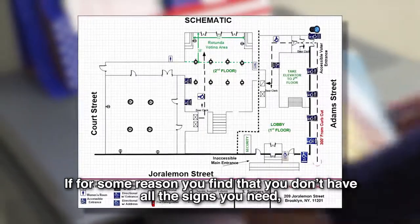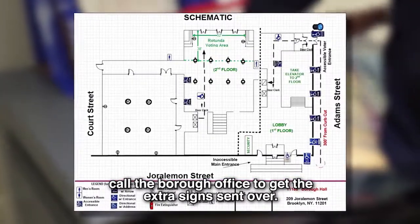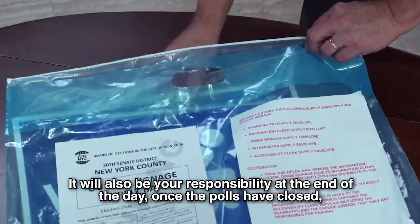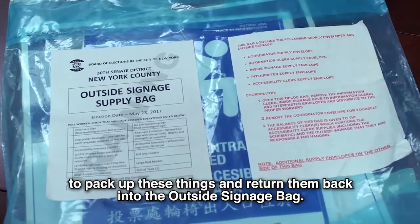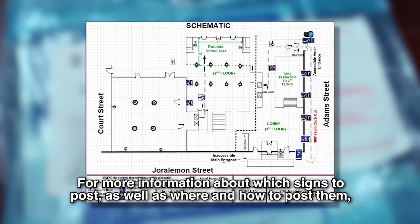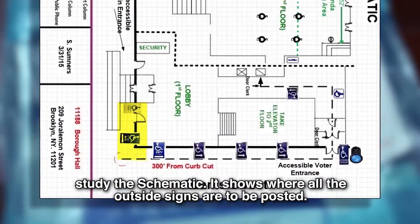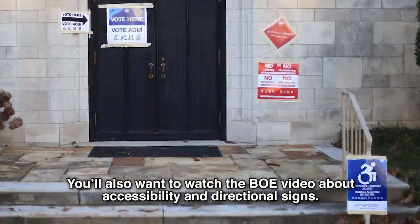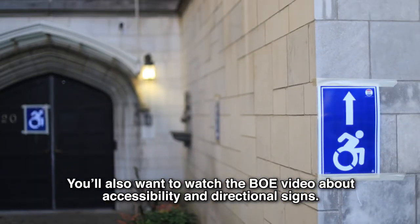If for some reason you find that you don't have all the signs you need, call the borough office to get the extra signs sent over. It will also be your responsibility at the end of the day, once the polls have closed, to pack up these things and return them back into the outside signage bag. For more information about which signs to post, as well as where and how to post them, study the schematic. It shows where all the outside signs are to be posted. You'll also want to watch the BOE video about accessibility and directional signs.